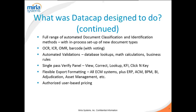Datacap does automated validation. So for instance, if you're importing an invoice into Datacap, it will automatically go out to an SAP system or some other type of ERP system and make sure that the business name, address, and PO numbers are accurate. Datacap does math calculations so that it not only reconciles each line item, but it can then also calculate the lines and make sure that all your totals are correct, like let's say on an invoice.